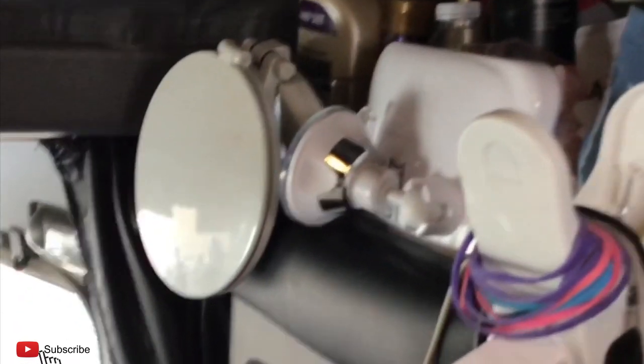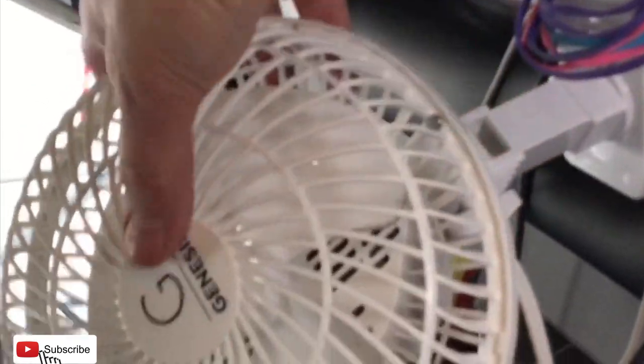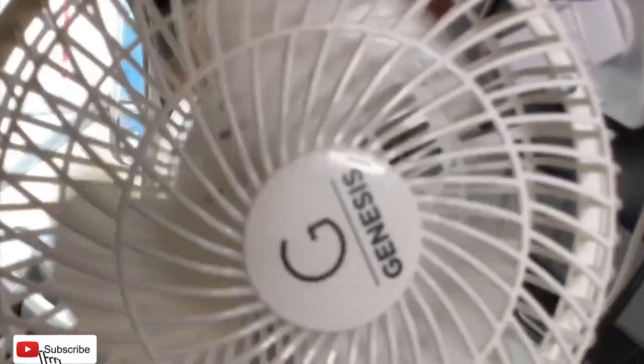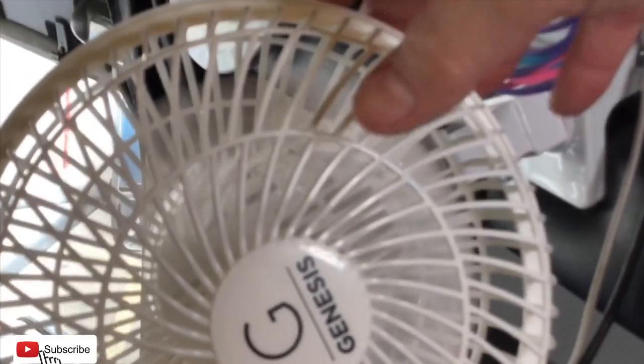And then I have a fan here that I purchased at Walmart, and I can swing it whatever way I need, because a lot of times when you're up here in this upper bunk, it gets real hot.